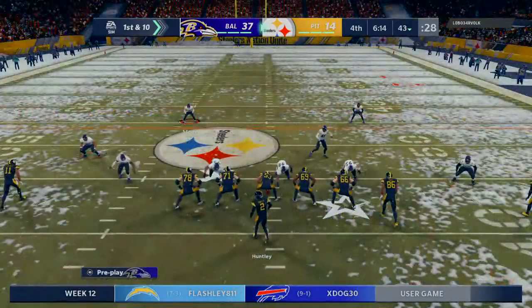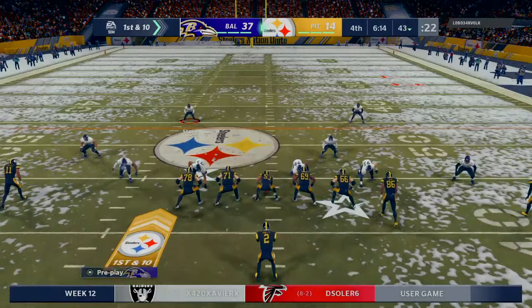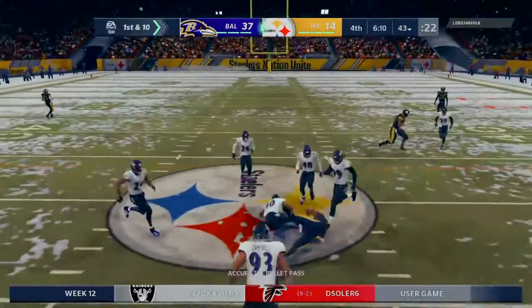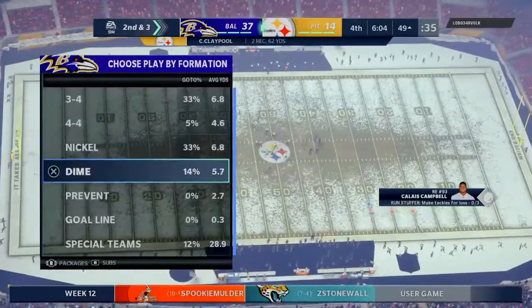The Pittsburgh offense at the line to start their next drive. Their defense was able to hold serve, albeit with a little help from that missed field goal as they settle in now 1st and 10. Able to hit his target, Claypool. And he'll get it into enemy territory just across midfield at the 49.